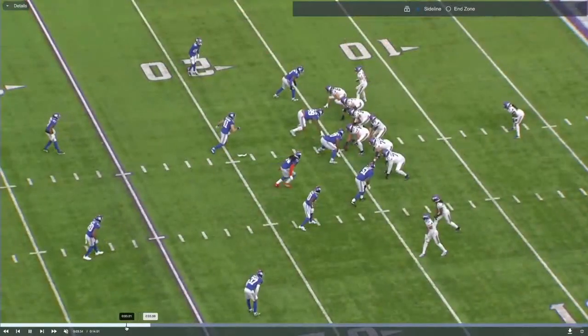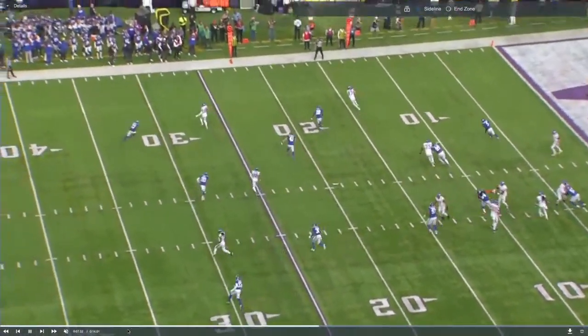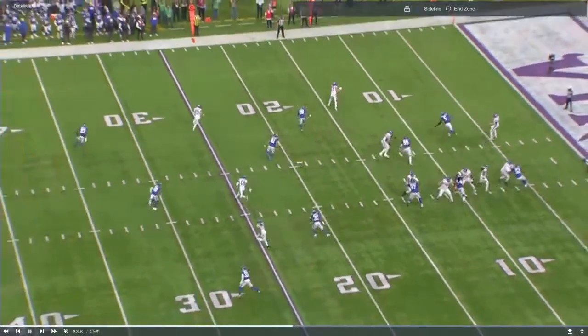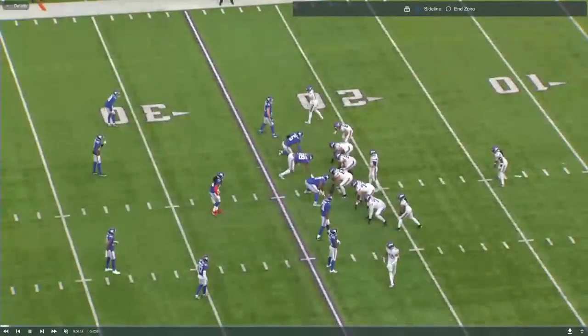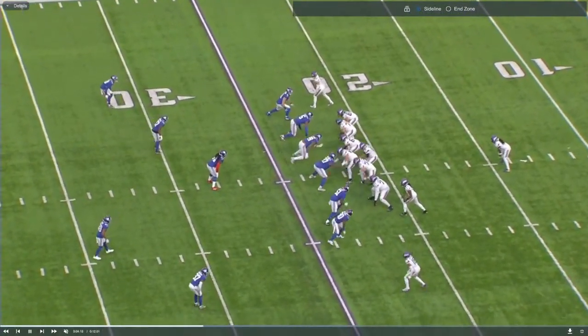And this is the second play, though, that we've seen the Vikings work play action and get Kirk Cousins on the move. Here, Kirk Cousins just notices that TJ Hockenson's wide open in the flat because Flott bit up, and he just dumped the football to him. That was definitely a point of emphasis from Kevin O'Connell's offense, to get the Giants defense going in one direction and then attack them in another.